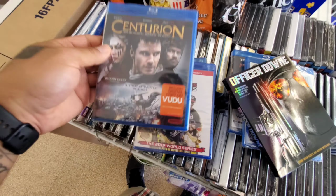Centurion. That one's Michael Fassbender. That one looks pretty cool, like a medieval times type movie. Magnet release as well. Comes with the digital. You got some World Series championships. So you get a couple of sports things kind of mixed in here as well. I think those have been here for a while.